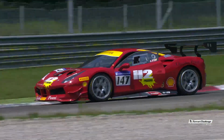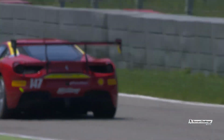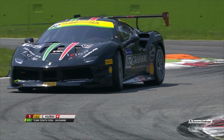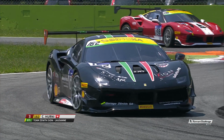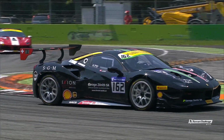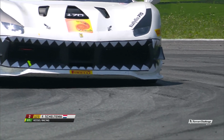Well, just everything about that, as you say, it was the package, wasn't it? The drive of the car, everything was just spot on. He got some nice replays, but he was a lot quicker at the start, but he didn't get carried away, just sat in there, bided his time, and then a nice clean move and won the race comfortably. So Christoph Herney then, as we take super slow-mos of the P3, 2 and 1.